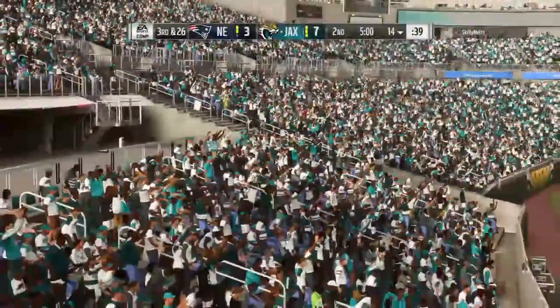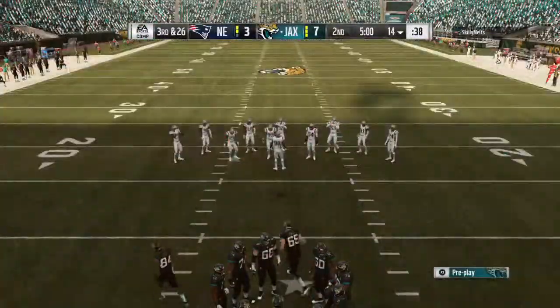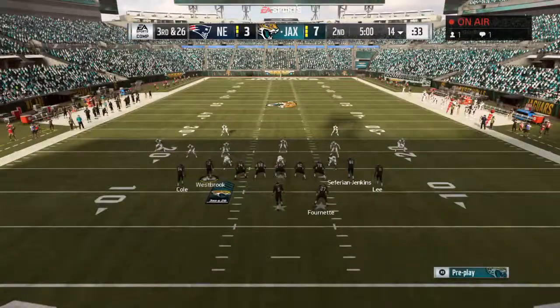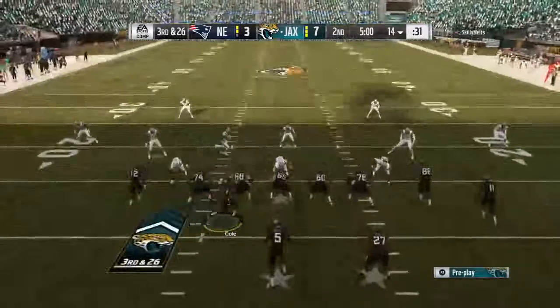Alongside the former defensive back Charles Davis, I'm Brandon Gaudin. It's Jaguar football as we begin quarter number 2. They do, however, have a tough 3rd and long coming up.